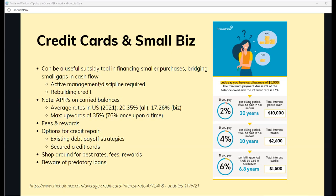I think other things that are maybe not as important to consider, but can certainly be of value, is the reward structure. Fee structure is very important, but reward structure can be of benefit if you do a lot of travel or things like that for your business. And I think it's also an interesting tool for repairing credit, from the vantage of secured credit cards, particularly. It can help manage those APR rates, because they're not low interest rates, but they're a way to break into or access that piece if you have a history of derogatory marks on your credit history that will otherwise prevent you from accessing traditional credit cards. But always shop around for the best rates.